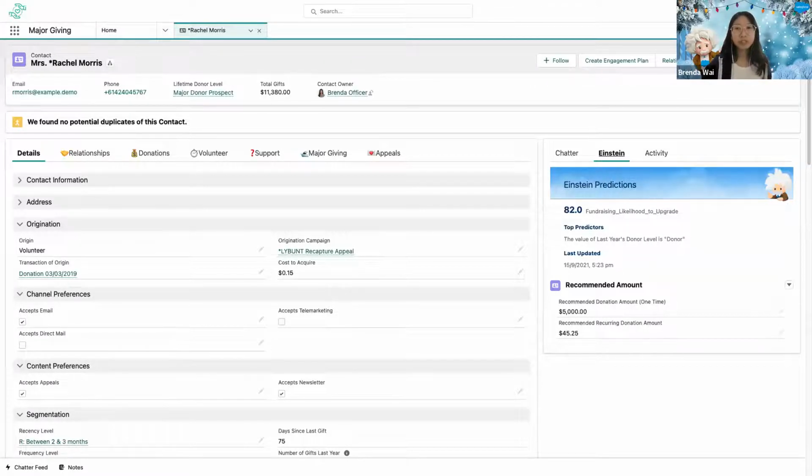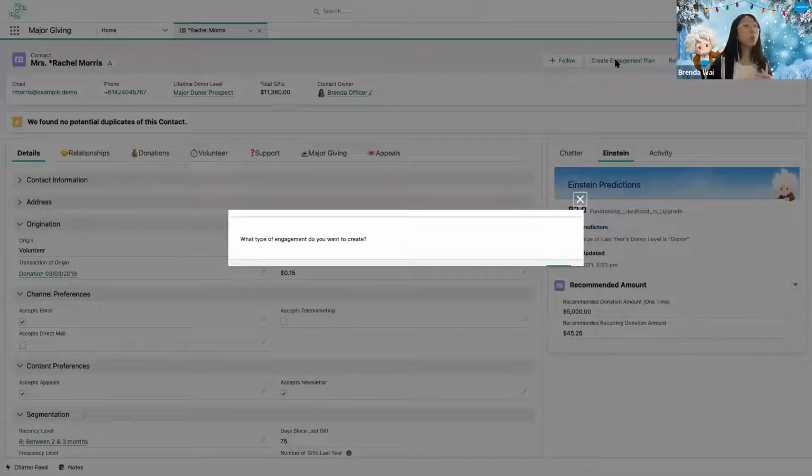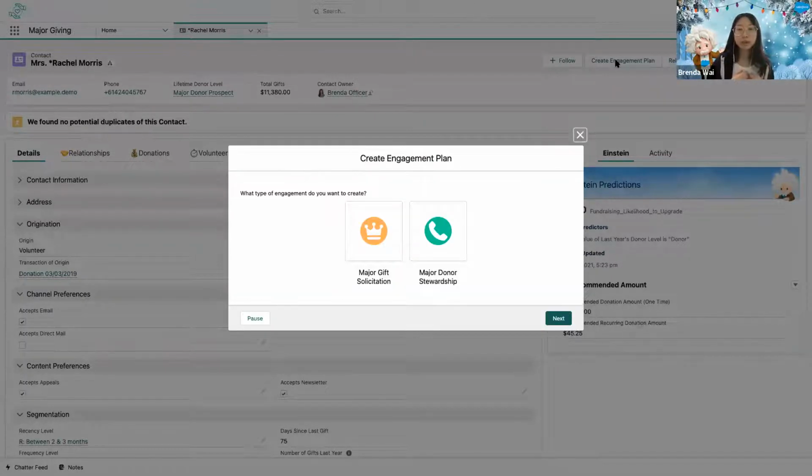Did you know that statistically speaking, 3 to 5% of your database have the potential to make a major gift? And because of the prediction, now I know instantly who the individuals are that I can engage with and start creating what we call an engagement plan. Because of this data, we can now have more meaningful interpretation for individuals like us who are very much tunnel vision in terms of who we're engaging with, as opposed to being able to analyze them all from a bird's eye view.